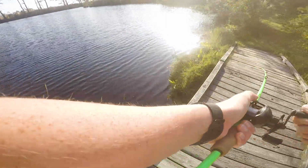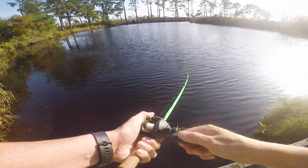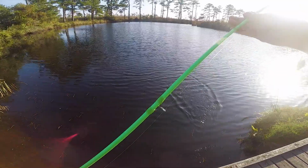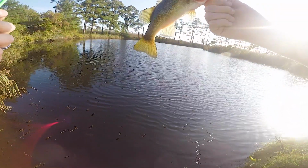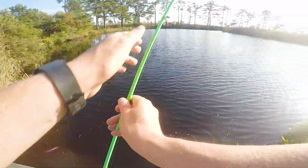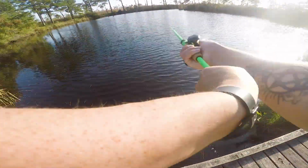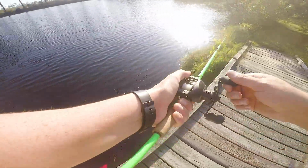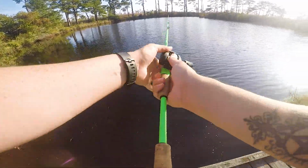Already got one. Boom. Nope, he still got it. It's a small one. That is a dink if I've ever seen one. Look how tiny that bass is. But that swim bait, it did the trick, didn't it? Let's see if there's a big boy over here somewhere. Oh man, missed one.